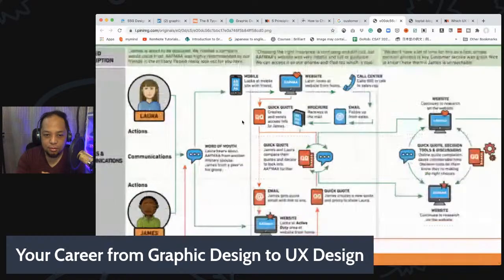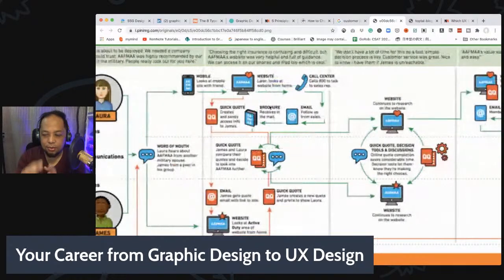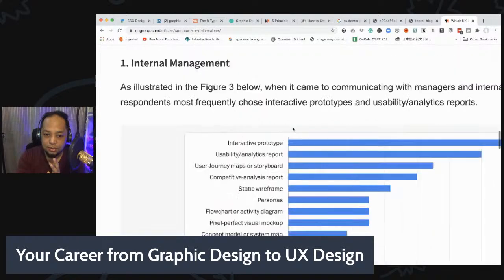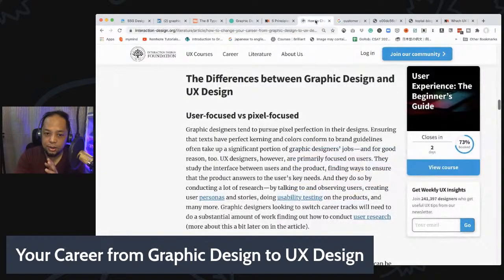So what is the screen of a person who's accessing something? How will that look? How will the flow look? That's why our main deliverables, if you see here from Norman Nielsen, are interactive prototypes. Interactive prototypes for internal management and for clients, because you'd be concerned about the overall flow of the experience for customers and not just one particular touch point. And that has an impact.